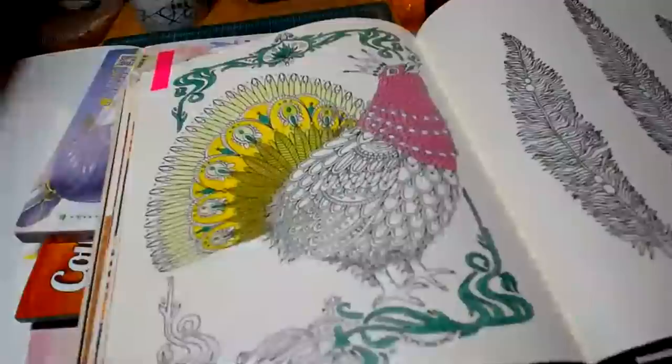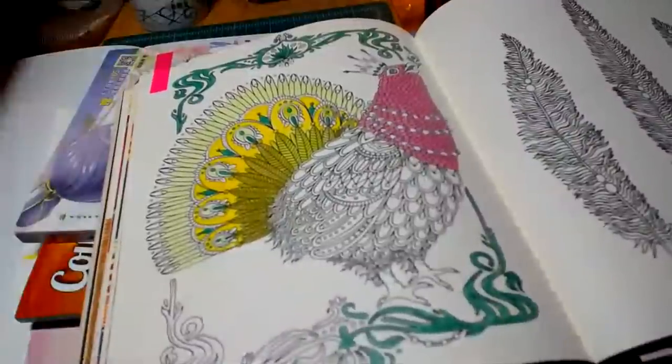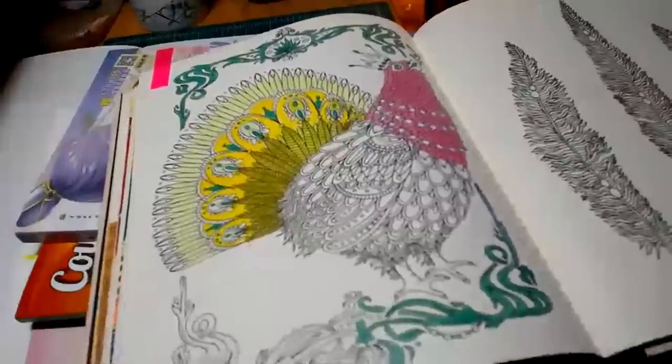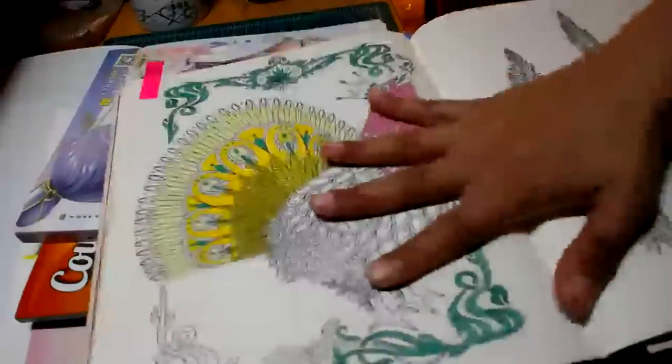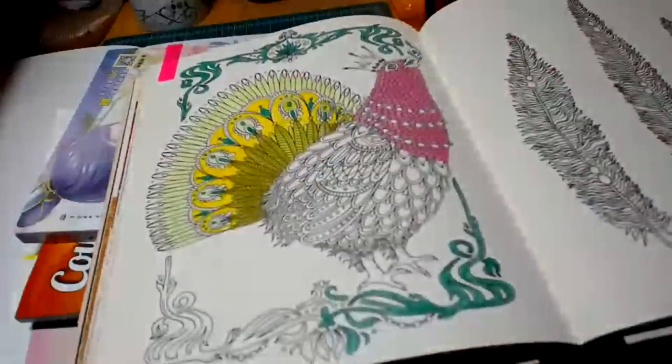Hey, Meg. So this is what I'm doing for Becky's. Now, I finished the picture for Sammy already, which was the little mice. So this is the thing that I'm working on for Becky's HK5 project. So that's what I'm working on.